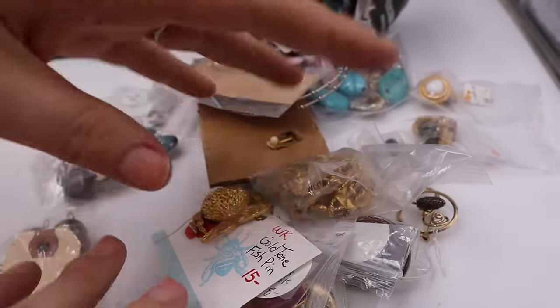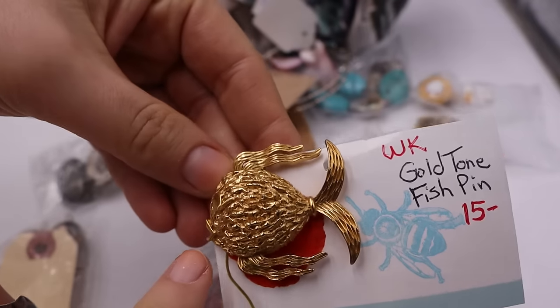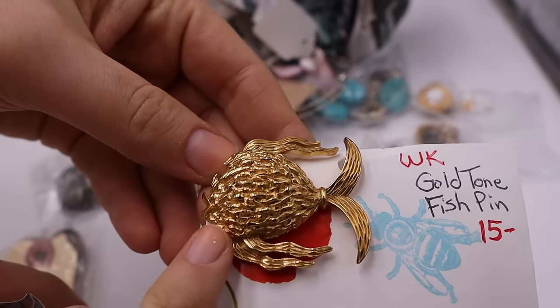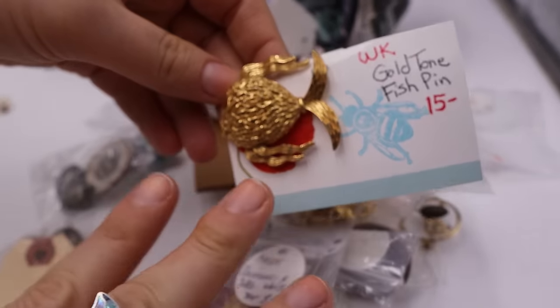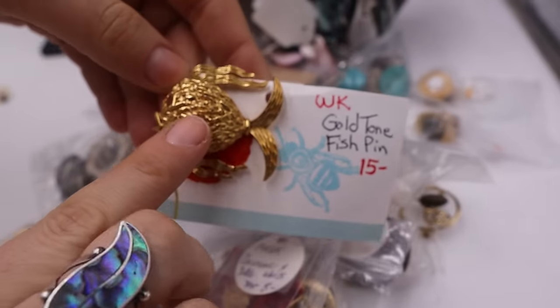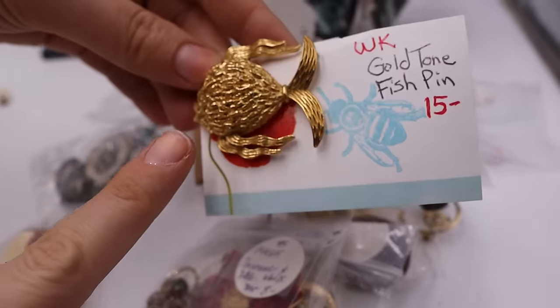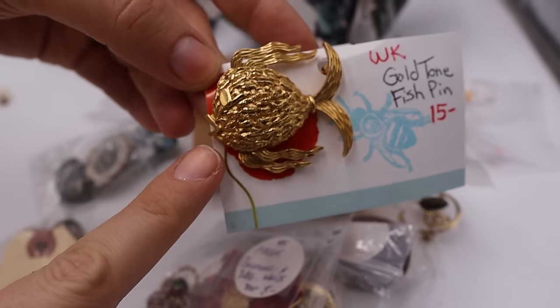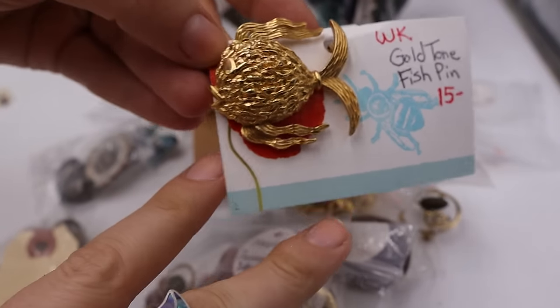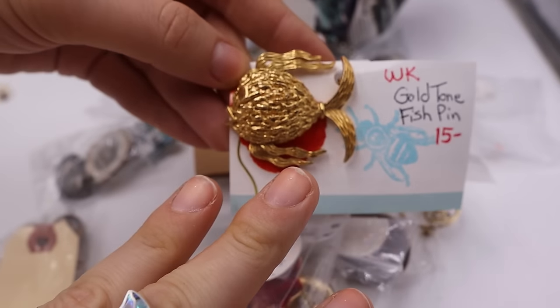Woo! Okay, so a lot of these we had seen in the first video. You guys saw this fish. I think there's one listed for $49.99, I believe, or $59.99. This is a Crown Trifari fish brooch, and he or she looks so stinking adorable. I love the lips on the fish situation.